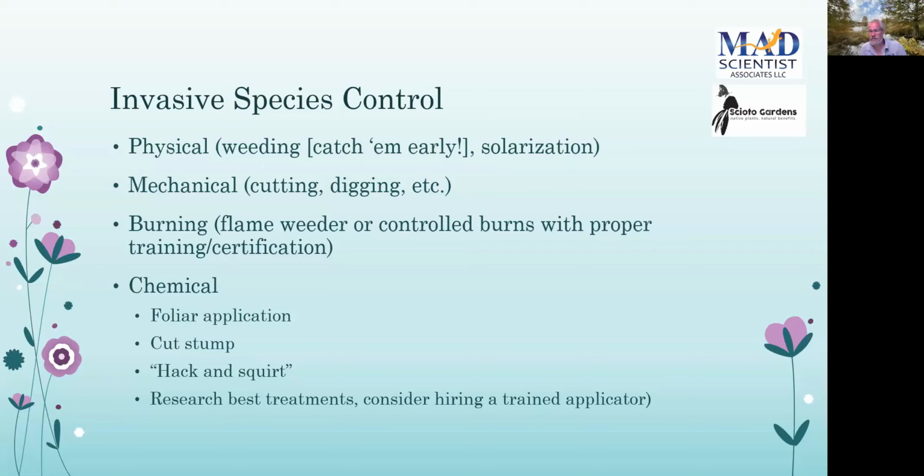And then when you don't have those options, chemical treatments may become necessary. Foliar application, actually spraying herbicide on the leaves, is one way to go. It requires a bit more chemical and has maybe greater risks with the application with overspray. So that's one that we also try to use sparingly.